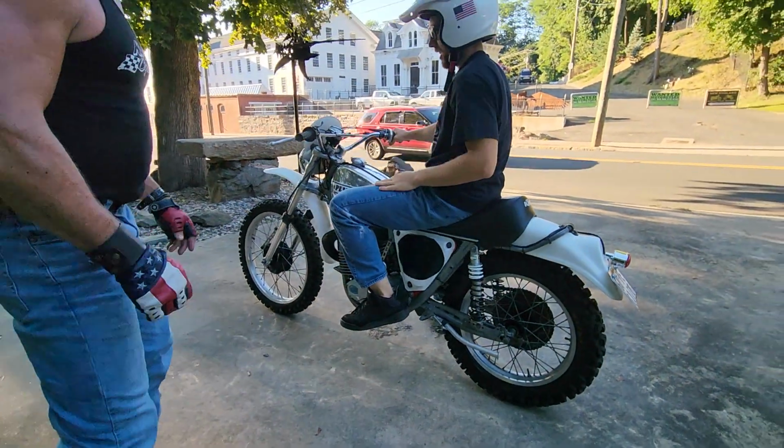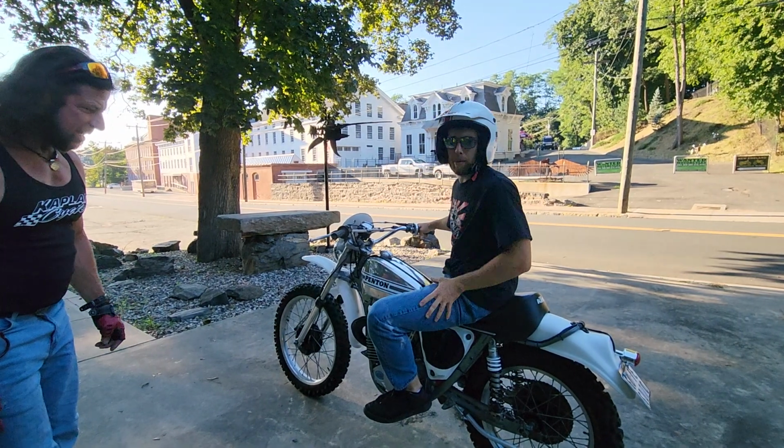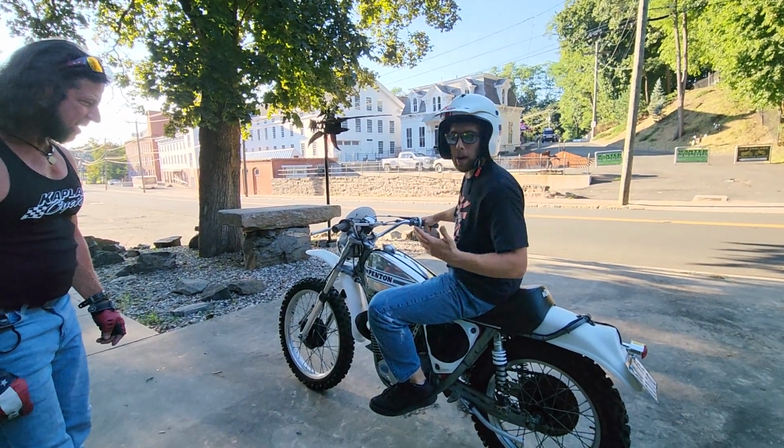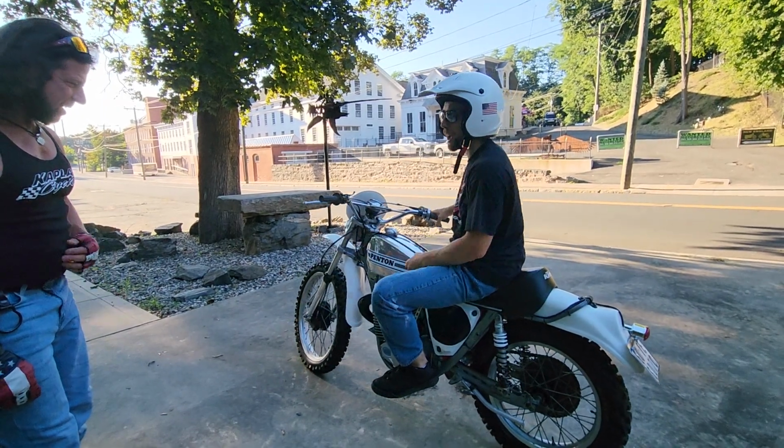What do you think? This is like jewelry. It really is. It's incredible. They really don't make them like this anymore. I wish there was an option for you to go out and buy stuff with a polished aluminum tank and stuff like that, but the option's really not out there anymore.